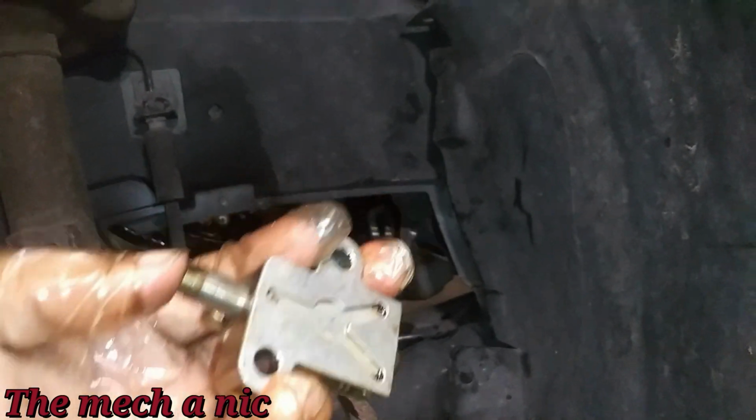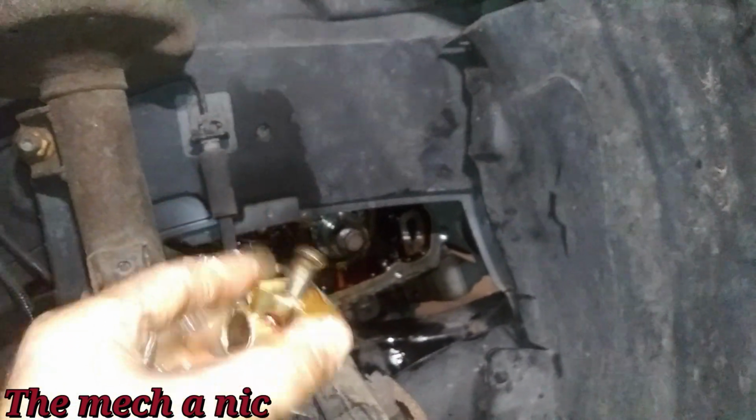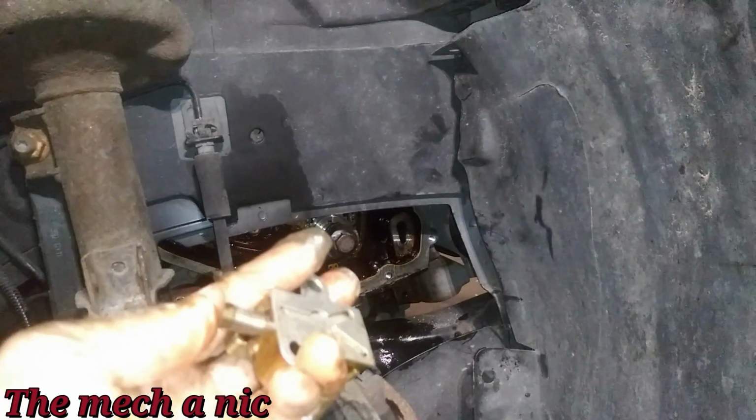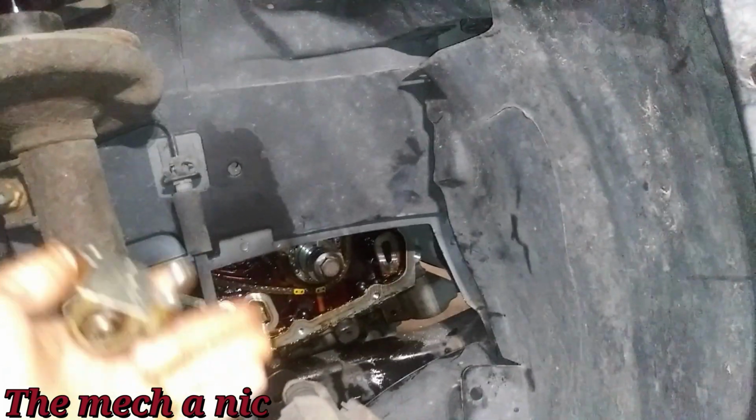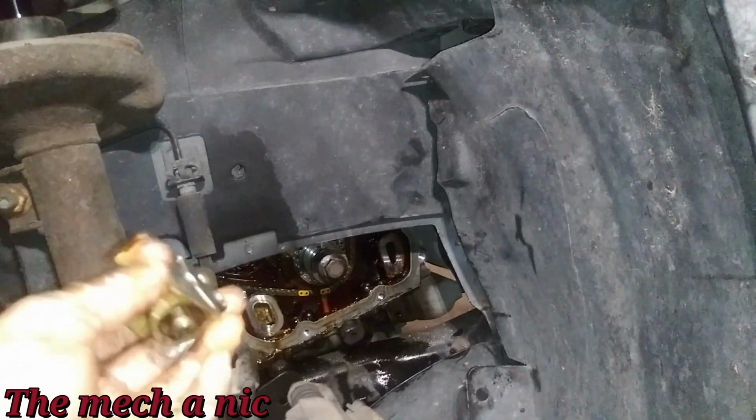Okay. So honestly, I would prefer to replace this, but we just don't have a new part. But I feel better about taking this off, cleaning it out, and making sure that the piston actually works inside of here. Because before, it wasn't. There was so much slack on that chain as well. It was crazy. I knew I couldn't just leave it like that.